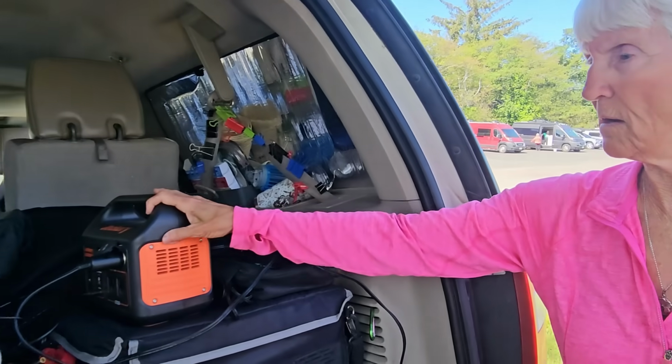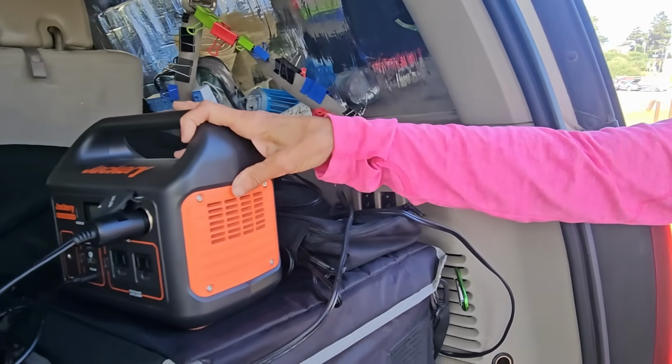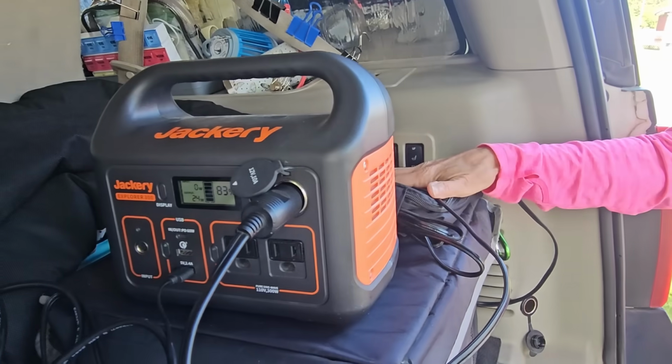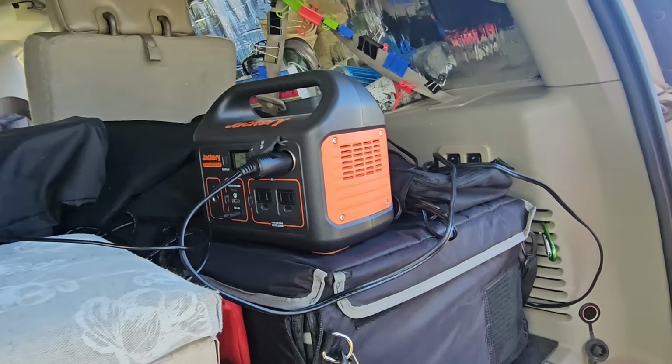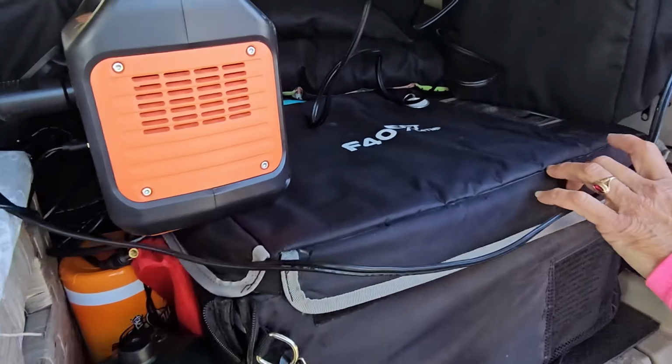This is my 300 Explorer, and it runs this little one, and my Hot Logic, and my essential oil diffuser. It's an F40.